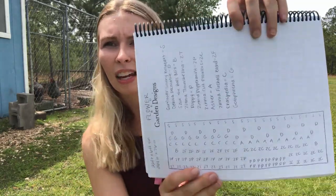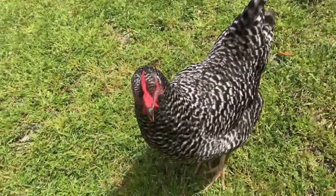I also have this little layout that I did just to kind of help me decide where I wanted to plant the flowers, since some of them need to be spaced closer than others. And the zinnias I want closer to the front. So I did that to help me decide where I need to plant it, just to be prepared.